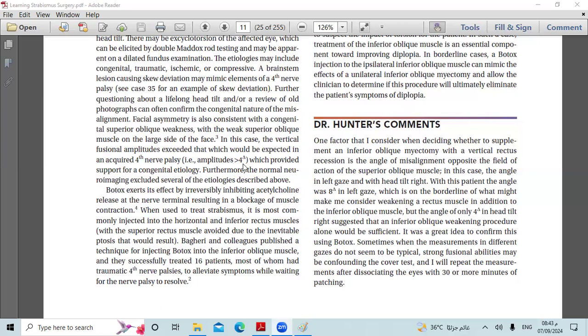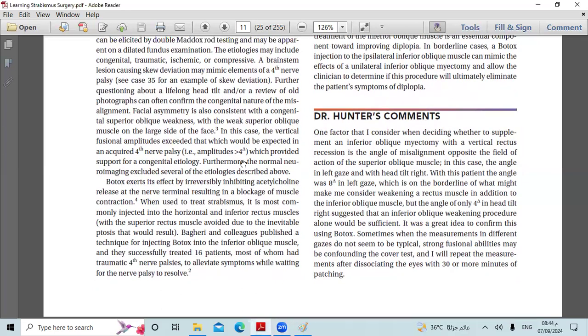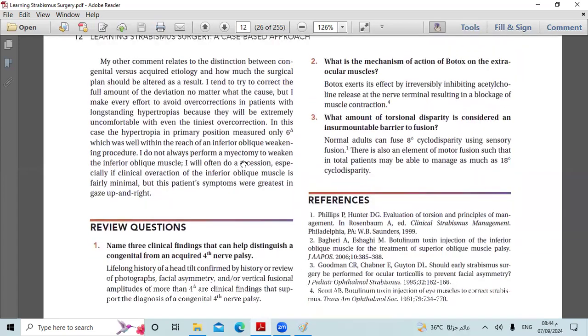after dissociating the eyes with 30 or more minutes of patching. Okay.